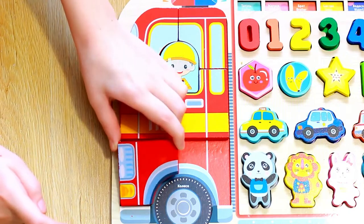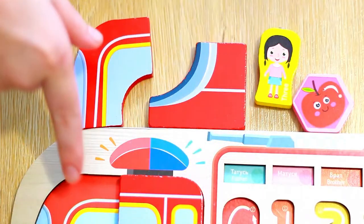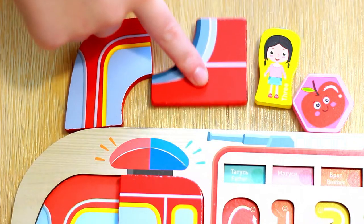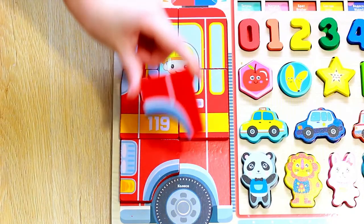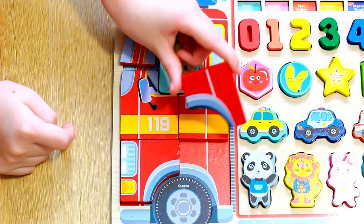Excellent. Now, let's uncover the location of the last piece. Great find!